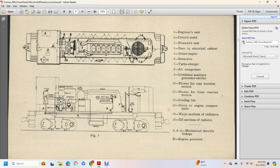1, engineer seat; 2, control stand; 3, fireman seat; 4, door; 5, diesel engine; 6, generator; 7, turbocharger; 8, auxiliary air compressor; 9, combined air auxiliary generator exciter; 10, blower for the rear traction motors; 11, blower for the front traction motors; 12, cooling fan; 13, door to engine compartment; 14, water section for the radiator; 15, oil section radiator; A, mechanical throttle linkage; B, engine governor.